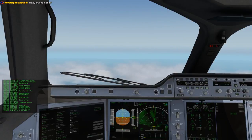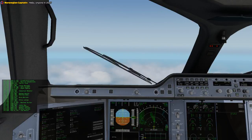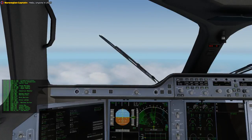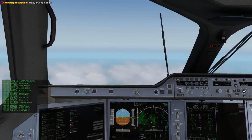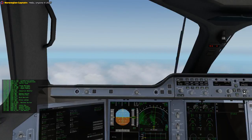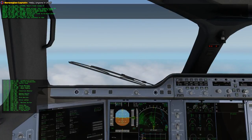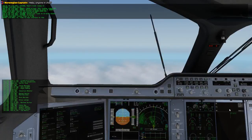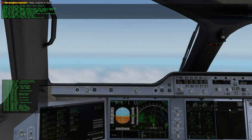Speedbird 28, expedite descent. Roger, expediting the descent to 230. Scandinavian 526, climb flight level 360. Climb flight level 360, Scandinavian 526. November 299 Tango Bravo, descend flight level 90. Descend flight level 90, Tango Bravo. Okay, two stations there. November 299 Tango Bravo, descend flight level 90. Who was that calling before?